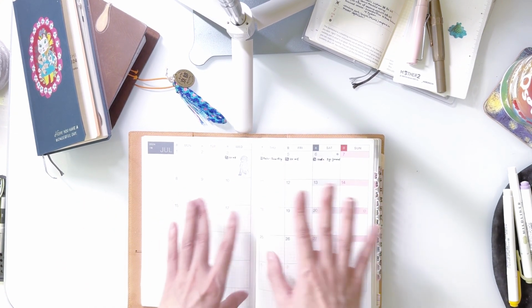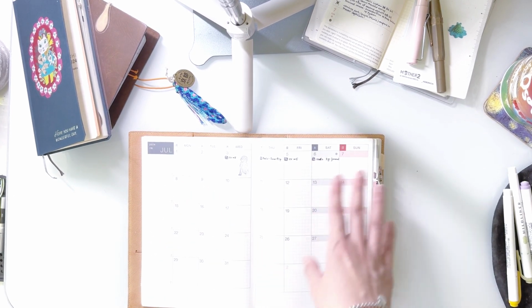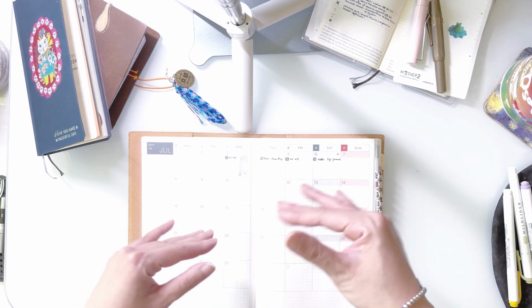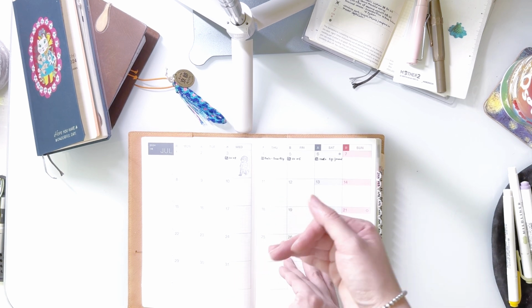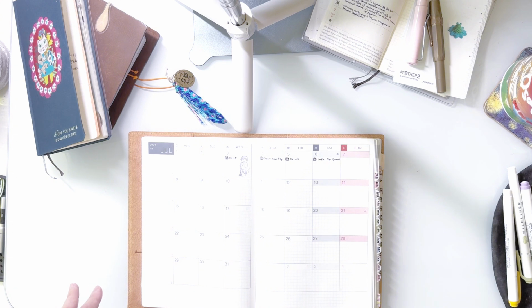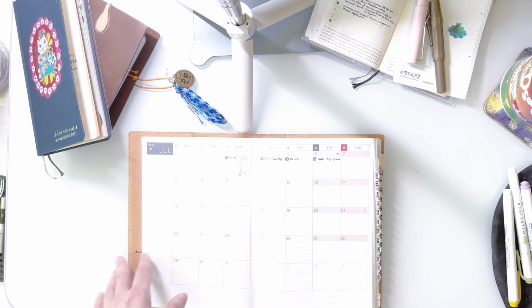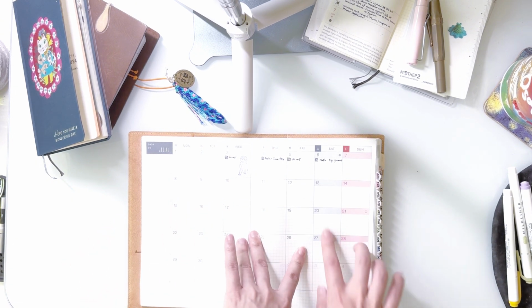It's very simple. I try to simplify all my journals and notebooks because I have many of them. I would focus more on functional planning instead of doing a lot of work, because I'm so busy recently. But of course I will still do a little bit of decoration to make the journaling fun every day. So this is how I use my monthly layout.